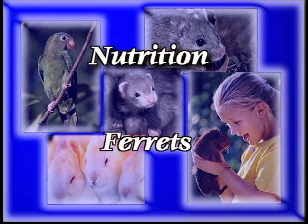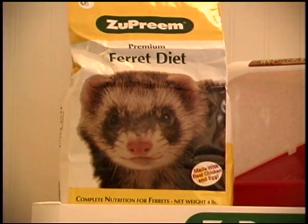Ferrets are strict carnivores and have the fastest intestinal tract of most animals, and so they need a really concentrated, high-protein diet. We used to recommend cat food, but these days it's very important to just give them a high-quality ferret chow, and there are many good brands out there, and that's their main diet.